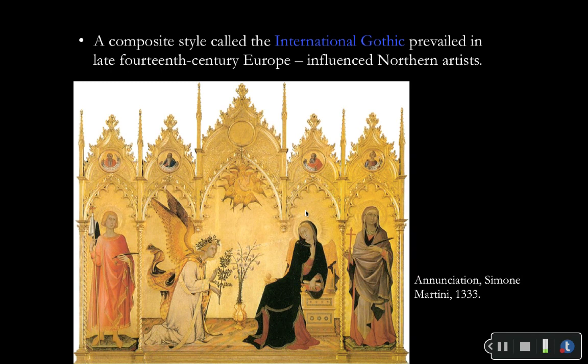In terms of style, we see the International Gothic style, which was cultivated in the late 14th century, influencing Northern artists during the Renaissance as well. But we'll see how these artists move away from that style. But here, just to give you an example of that international style that did prevail, we have the Annunciation from Simone Martini, who was a prominent Italian artist who was working at the time. And his works are very specifically informed by this International Gothic style.